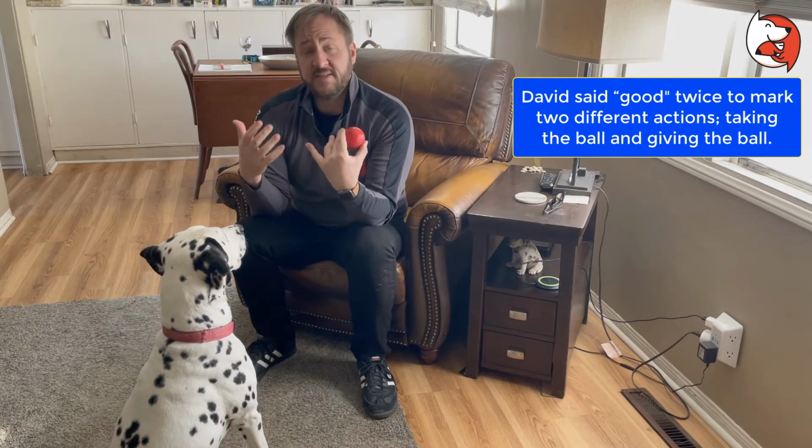Good. So what I'm just saying is good when he releases the ball to me. I'm going to assign give to that one eventually if I am holding the object or the dog is dropping the object into my hand. If the dog is going to drop it on the floor, then the cue that I'm going to use when we get to the cue stage would be drop, but we're not quite there yet.